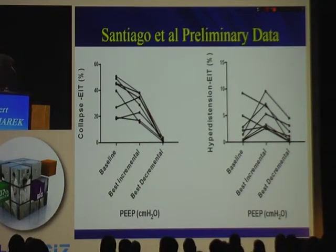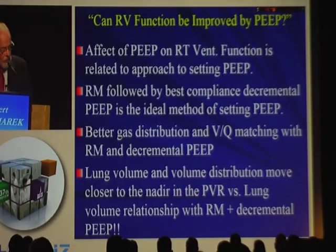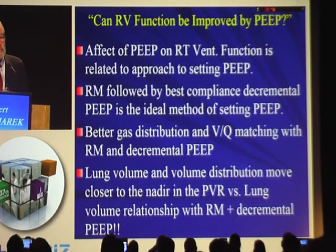So I would expect, as we continue to look at this patient population and now have added echocardiography to the process, we'll be able to see whether that simple difference between the approach had a marked effect on the overall function of the right ventricle. So I would conclude that the effect of PEEP on right ventricular function is related to the approach to setting PEEP more than the actual PEEP level.